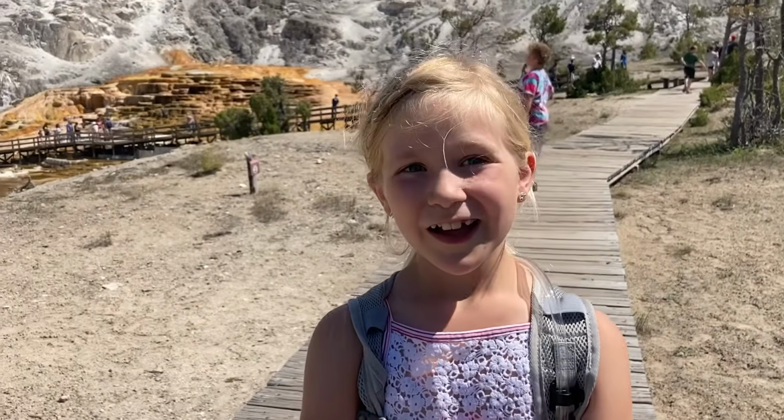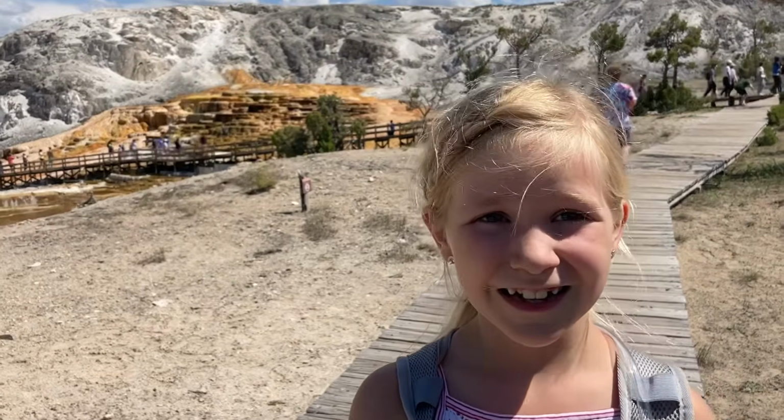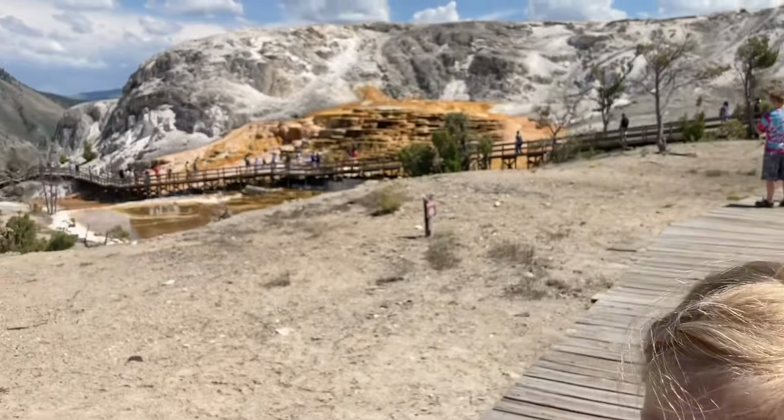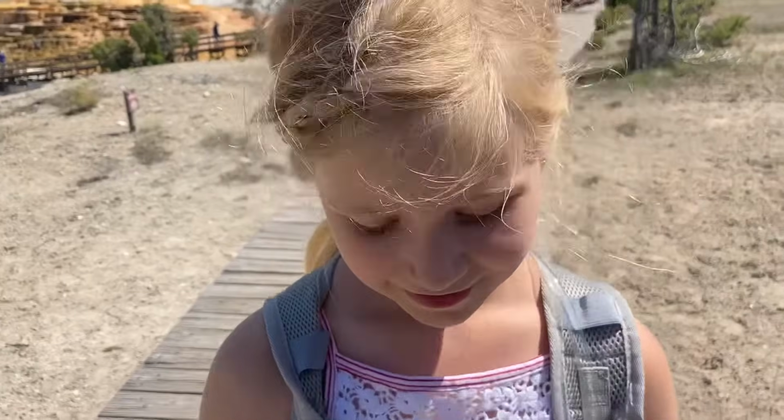We're at Mammoth Hot Springs. And the trails are pretty steep. Yeah. Takes your breath away, doesn't it? Yeah. And there's even a hill that comes up, so it's really steep, so it's really hard to get up. But we did it. Yeah.